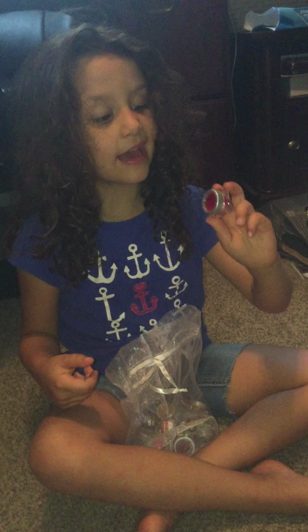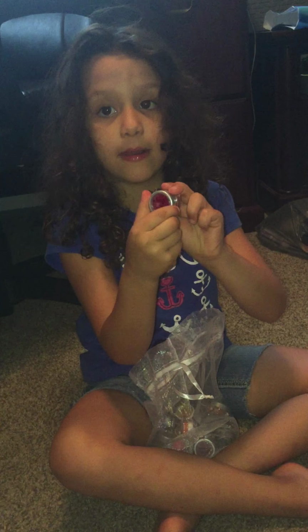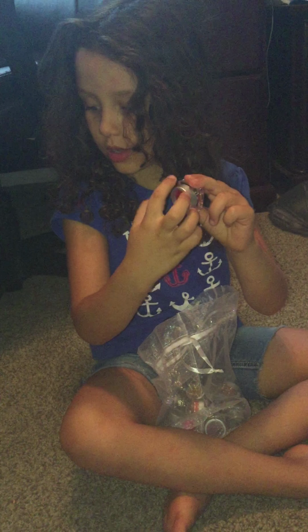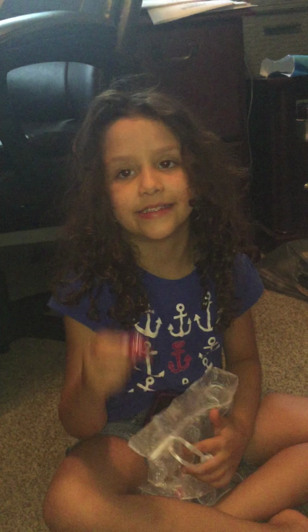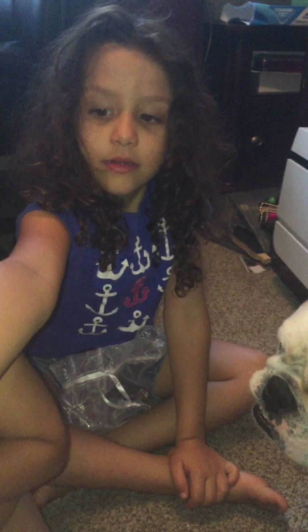Now we're going to have this purple, pink one. Let's see what it's called. It reminds me of red ribbon from Christmas. Christmas again? It's Very Merry Cranberry, so it smells like cranberries.